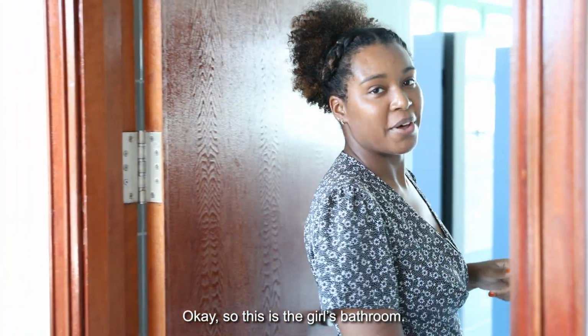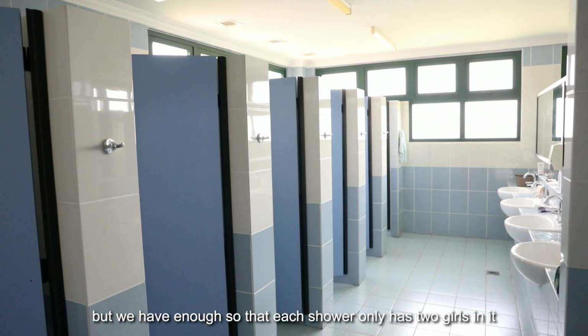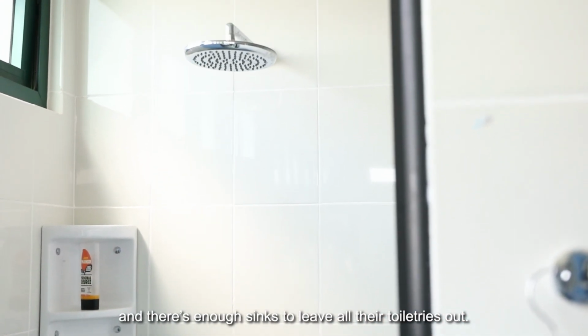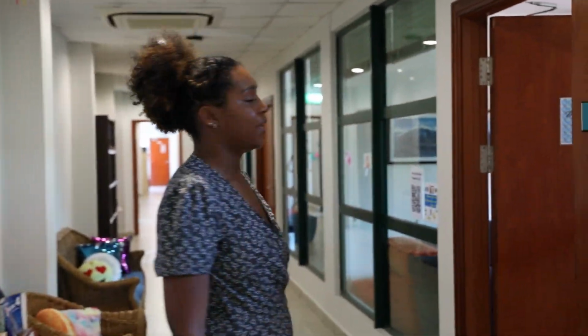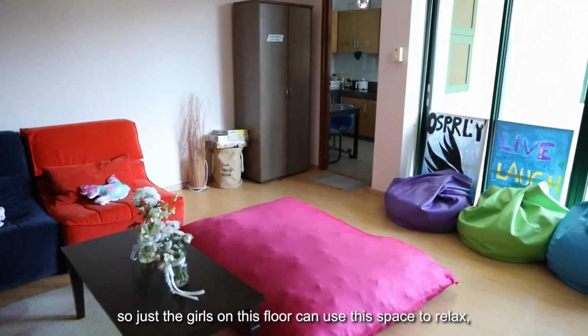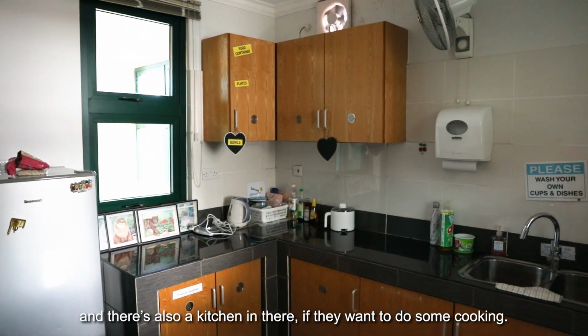Okay, so this is the girls' bathroom. We have 4 rooms sharing this bathroom, but we have enough so that each shower only has 2 girls in it and there's enough sinks to leave all their toiletries out. So in here we have the middle years common room, so just the girls on this floor can use this space to relax, call parents, and there's also a kitchen in there if they want to do some cooking.